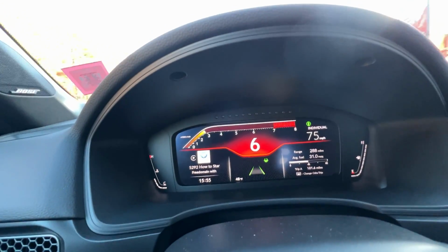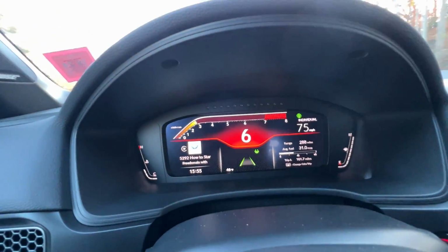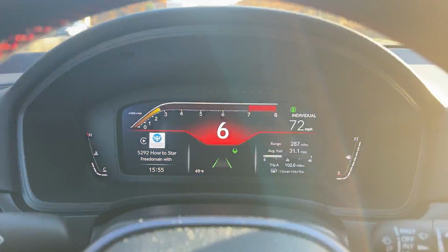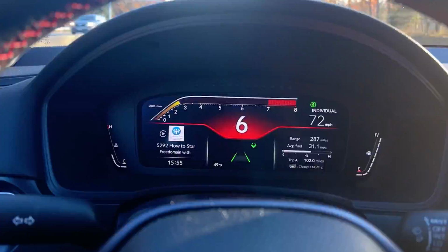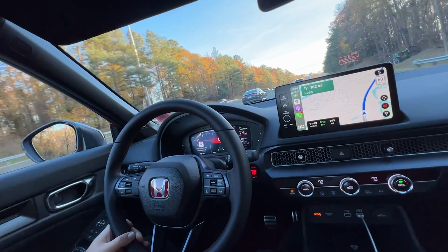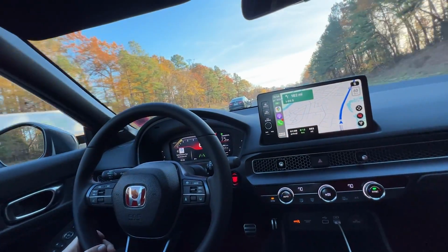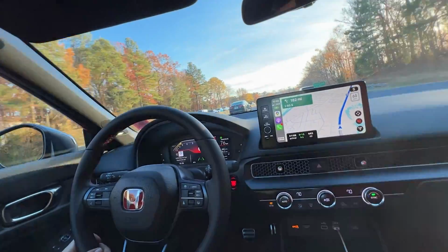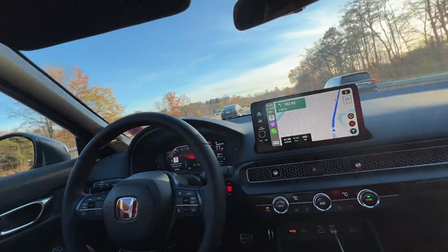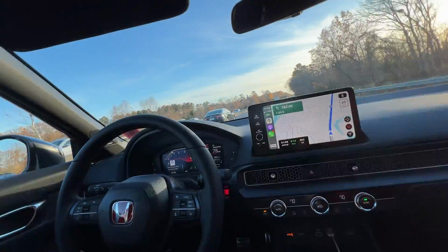Since we're complaining about the Type R, might as well continue. Another thing that I don't like at all is the protection systems that are there to help mitigate you crashing into other cars. I don't like the way it intrudes and gives you alarms when there's really no issues. Sometimes I'm pretty far away from a car, just in traffic at 10 miles an hour, and it just beeps at me and vibrates, and it's quite annoying. So I am going to turn that off as soon as possible.